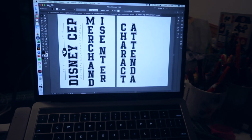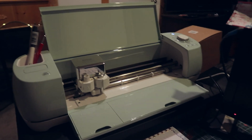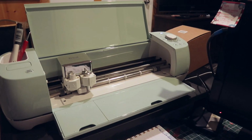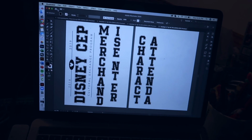I did this in Adobe Illustrator, and then I just have it laid out for my vinyl sheets, which I'm going to cut on my Cricut right here, and I'll show you guys kind of the process of that. But yeah, I just did this up in Adobe and put it so it will print properly.